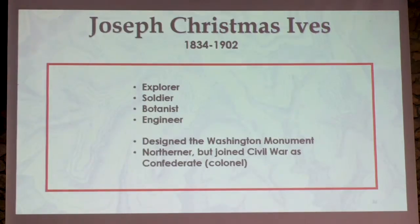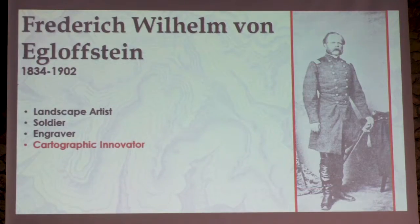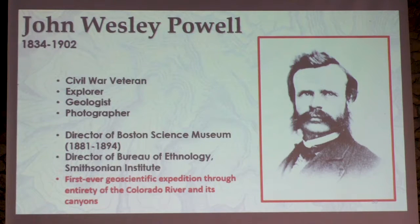Moving on, Joseph Christmas Ives. I'm going to talk about him and his comrade, Frederick Wilhelm von Egloffstein. So I'm just highlighting the key figures here, and of course we all know the most famous of the early canyon observers and expedition leaders, John Wesley Powell. And I highlight here that I'm highlighting expedition leaders. Again, there are so many people who aren't contained in here that rightfully should be. I'm already going to be pressed for time, so I'm sure you understand.